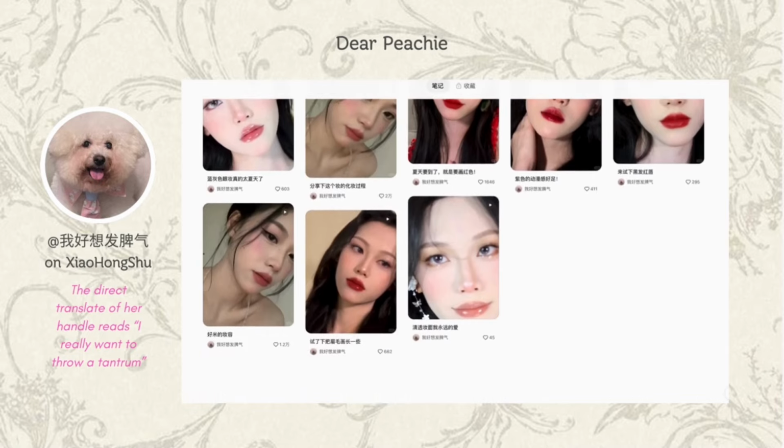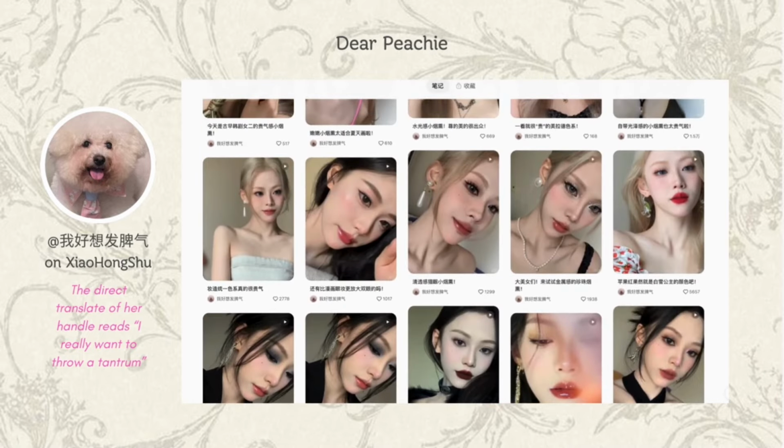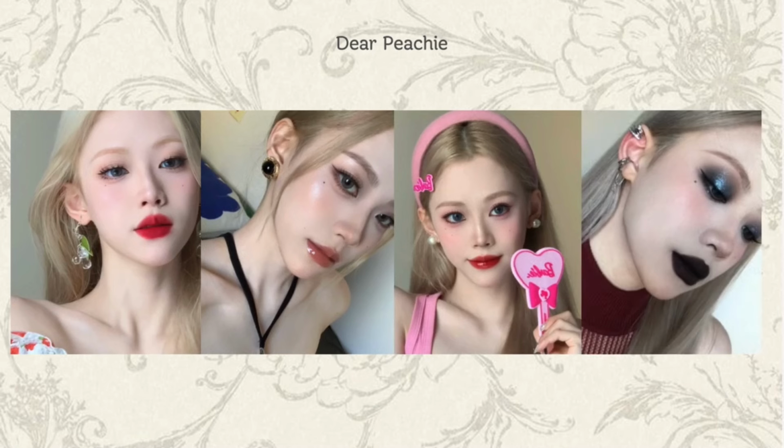However, Nini doesn't limit herself to just one makeup style. She creates amazing looks inspired by various global trends, seamlessly merging them with Chinese makeup technique. If you love exploring this fusion of Chinese and international beauty styles, her account is a must-visit. Without further ado, let's get into it.